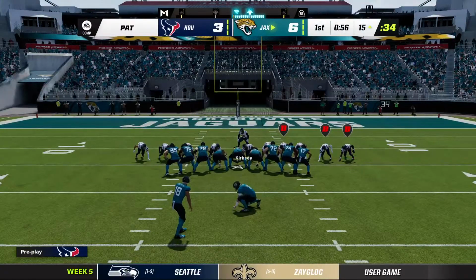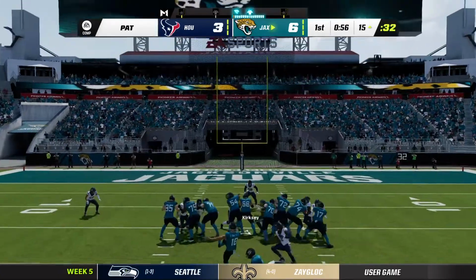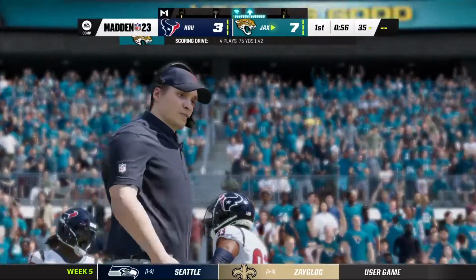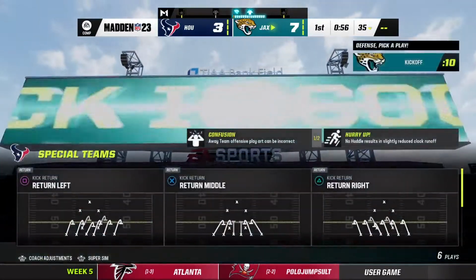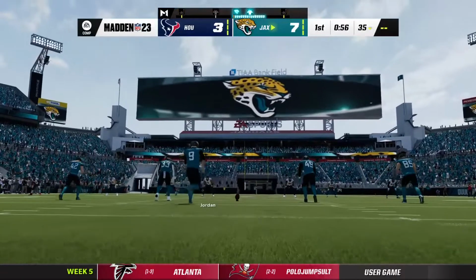And the Jaguars are able to answer the early 3 points and take a first-quarter lead. Extra point by Blankenship is up and good. And that makes it a 7-3 lead. The drive summary, 4 plays, 75 yards. And Evan Ingram able to finish it off with a touchdown reception.